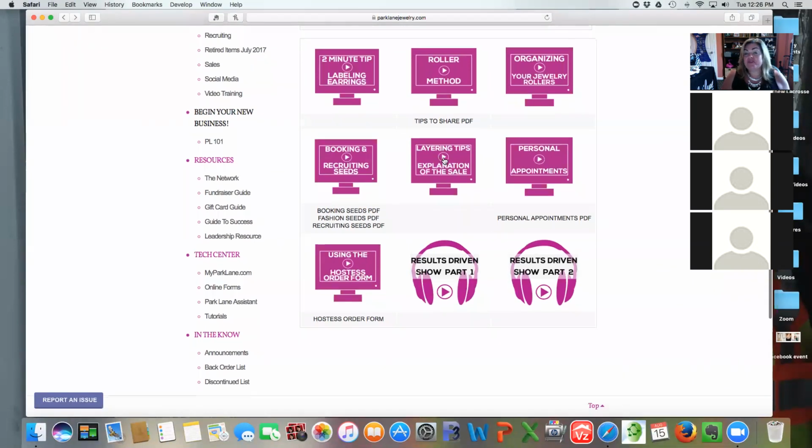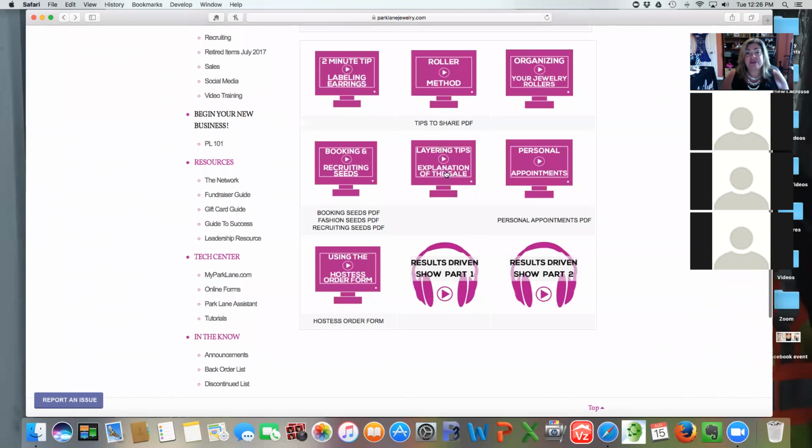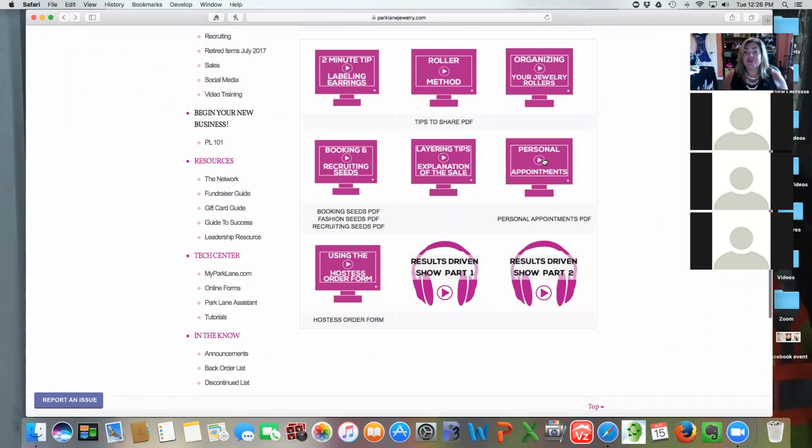Layering tips and explaining the sale. Just some helpful tips with that. How to do personal appointments. This is actually a PDF which has an outline of personal appointments. Using the hostess order form.